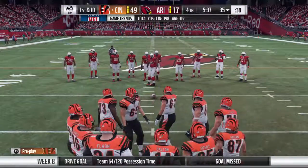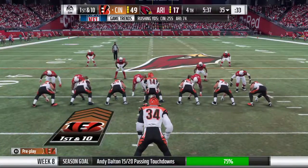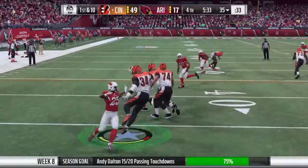The Bengal offense now gets set to head back out onto the field, and this game comfortably in hand. The scoreboard speaks for itself, but you still got your starting quarterback out there. When do you go to the backup? Let him get some time.